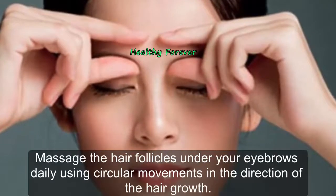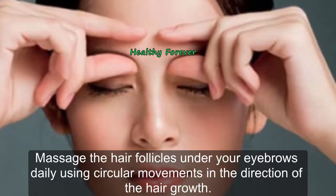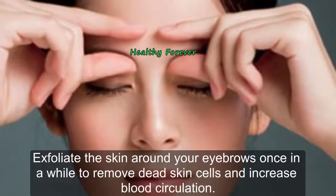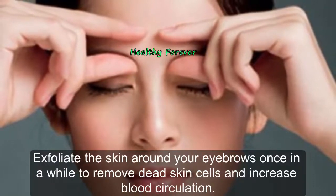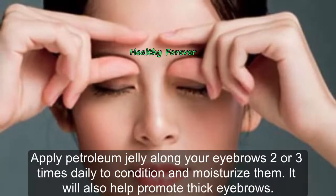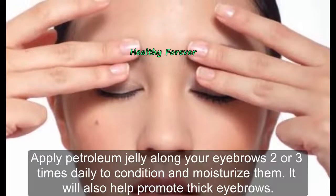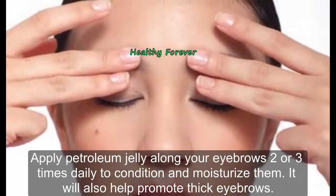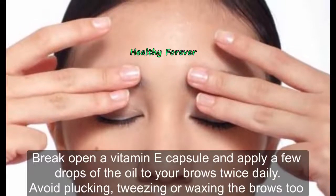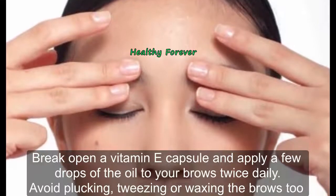Additional tips: massage the hair follicles under your eyebrows daily using circular movements in the direction of the hair growth. Exfoliate the skin around your eyebrows once in a while to remove dead skin cells and increase blood circulation. Apply petroleum jelly along your eyebrows 2 or 3 times daily to condition and moisturize them. It will also help promote thick eyebrows. Break open a vitamin E capsule and apply a few drops of the oil to your brows twice daily.